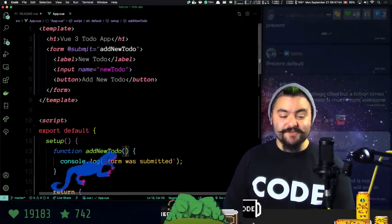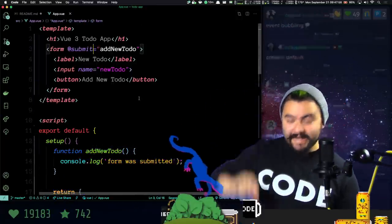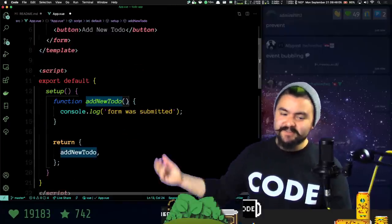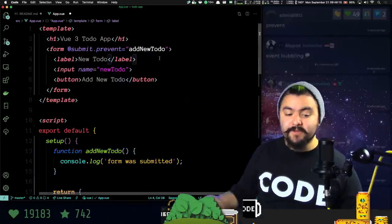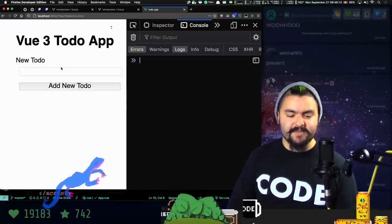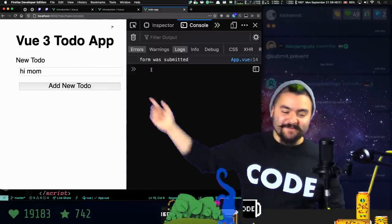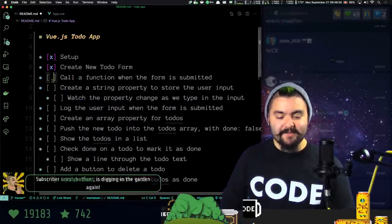One thing I'll show you is Vue has a nice little helper for doing that. So all I got to do is just say .prevent, and it automatically prevents the default action. I don't have to access the event and say event.preventDefault. I can just say .prevent. There's a few other helpers like that as well. So now that we're preventing the default action, we should see "form was submitted." Woohoo! Yeah. Okay, so hi, Mom. Add new todo. Form was submitted. Great. So we're calling a function when the form is submitted. Beautiful. Great job, Vue.js.